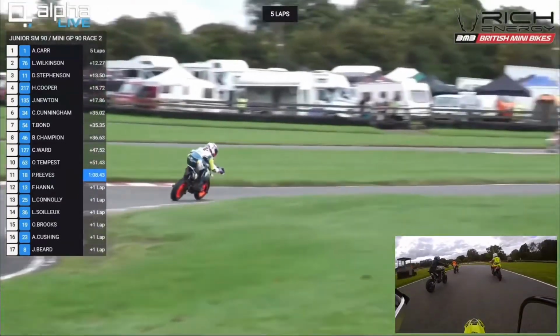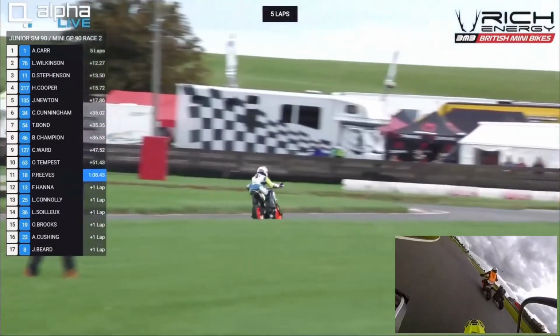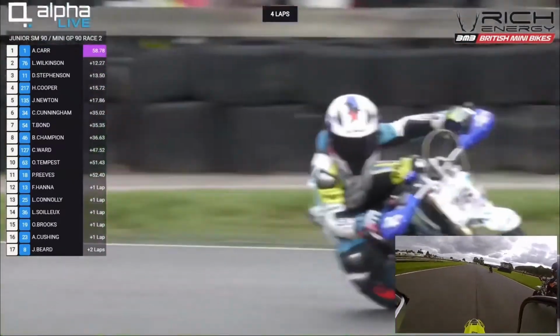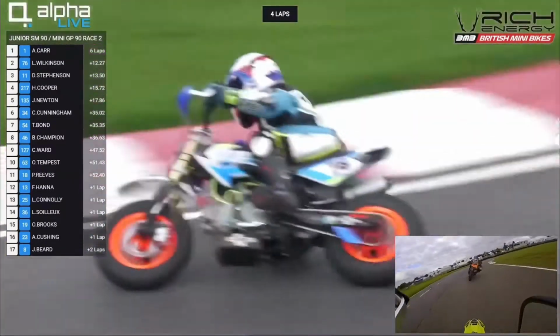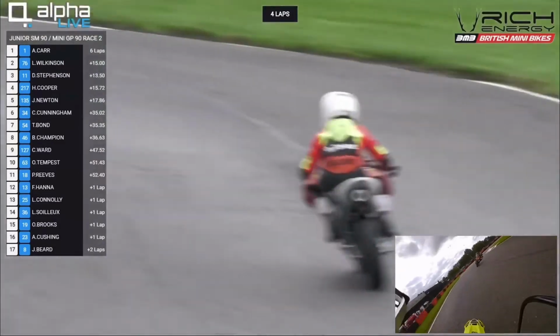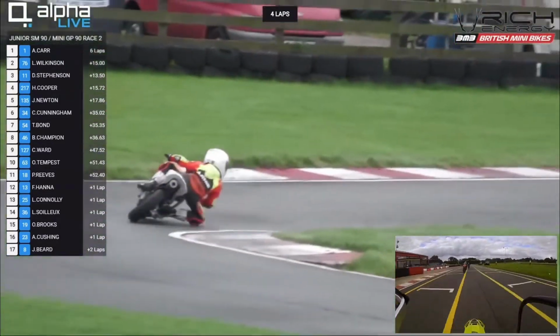12 seconds adrift of Arnie Carr, who has swept away at the front of the field. Just to recap the rest of the top 10: Charlie Cunningham in 6th, just behind Jack Newton, Thomas Bond, Brook Champion, Charlie Ward and Owen Tempest rounding out the top 10. Very close actually for 6th place with Cunningham and Bond. But here we see Wilkinson round to complete another lap and looking very neat in that 2nd place. This is the man of the race so far, though. Arnie Carr has had the race all to himself.